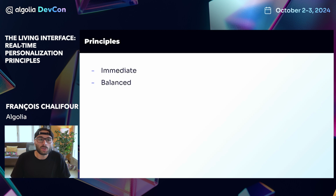But personalization should be balanced. It's not because the technology lets us create some hyper-specific experiences that we should, right? We should delight the user. We should bring them on a journey so that they get fulfilled. And so any business metric increase or decrease can be seen as a natural consequence of the user's experience.